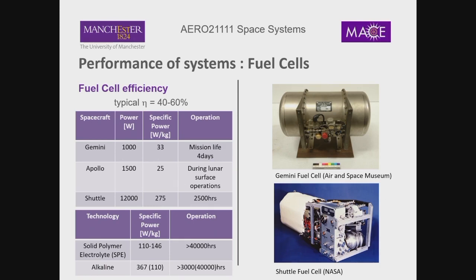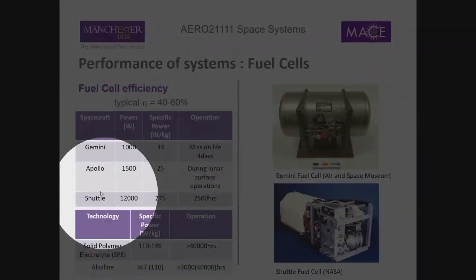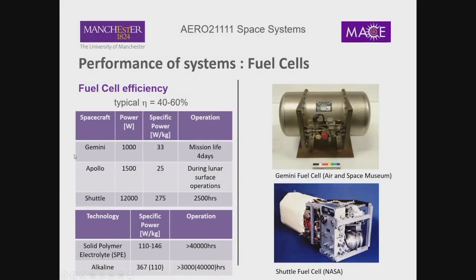So you can see some missions that have used fuel cells, so Gemini, Apollo, and the shuttle mission. Why do you think it might have been an advantage for some of these missions? What's something common with some of these missions? Yeah? They're very long. They're relatively long, yeah.